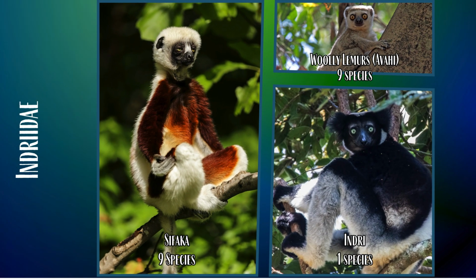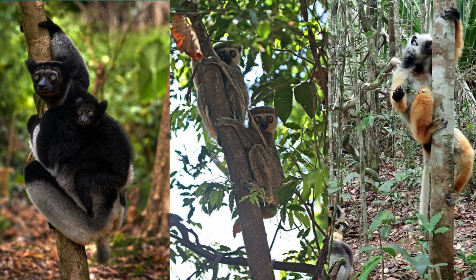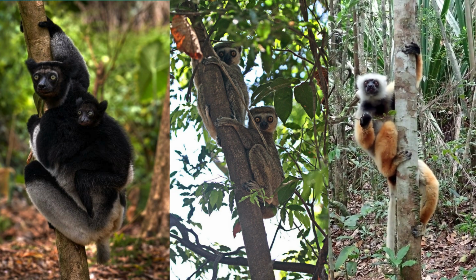The Indriidae group includes the 3 largest living lemurs. Sifakas are active during the day and are known for their sneeze-like calls, for which they're named. Woolly lemurs, or avahis, the smallest of the group, and perhaps surprisingly nocturnal, have thick woolly fur and small ears. Indris, the largest living lemurs, are active during the day. With their black and white fur and whale-like songs, unique among lemurs, their tails are short at just 2 inches, 5 centimeters. What unites all 3 is their vertical clinging and powerful leaping, their preferred habitats, and their similar diets.